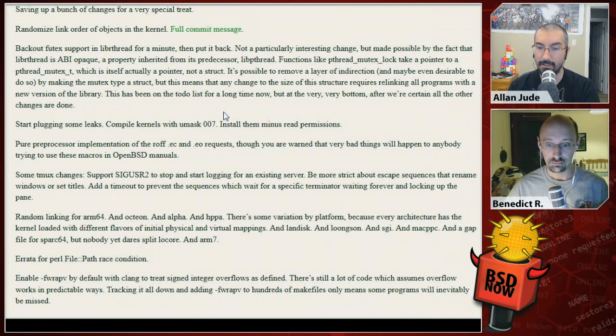They also backed out Futex support in librthread, but then it went back in. Not a particularly interesting change, but made possible by the fact that librthread is ABI opaque and properly inherited from its predecessor, libpthread. Functions like pthread_mutex_lock take a pointer to a pthread_mutex_t, which is itself actually a pointer, not a struct.